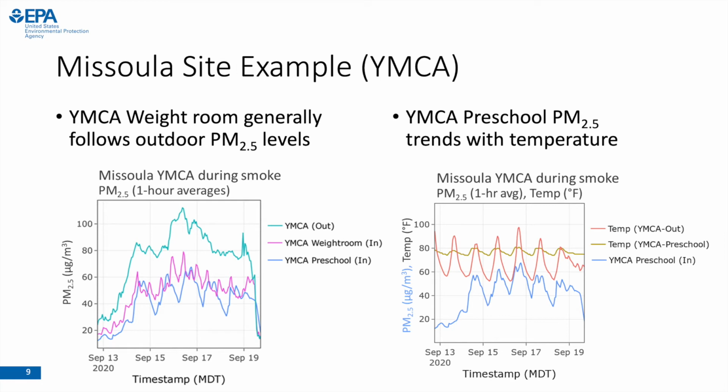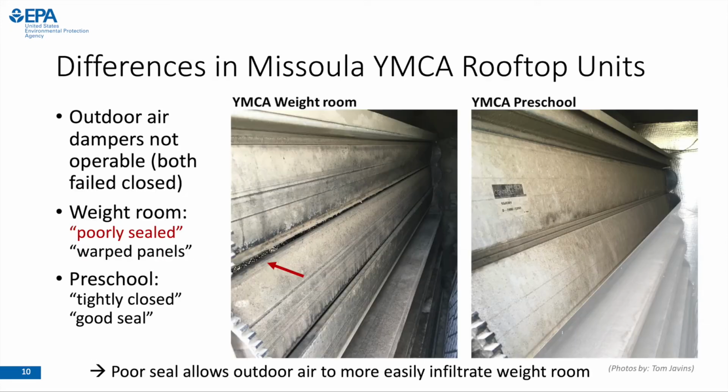If you plot the PM concentrations in the preschool alongside the temperature, you can see that the trend in outdoor temperature matches the trend in PM 2.5 levels in the preschool. When it got hot, the thermostat would kick on, leading to cleaner air being brought into the room. So the set points on the thermostat were indirectly controlling PM levels in the preschool. But why does the preschool trend with temperature while the weight room trends more with outdoor PM levels? And why does the weight room show lower reductions?